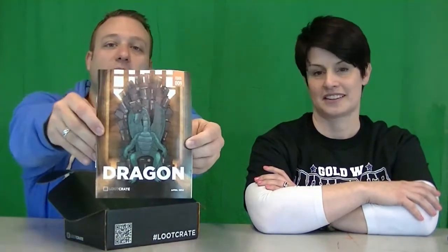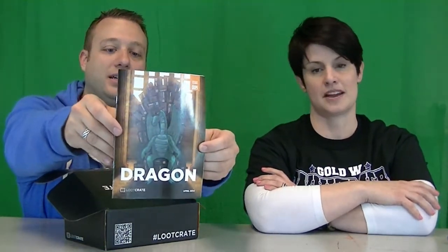Did you get one of these little books every time? Yes. Okay, so this one is dragons. They give you a little book every time that you get it, and it describes what's in the box. It's crazy how much work goes into these boxes every month. It's insane. And by the way, they're only like $15 plus a little bit of shipping.